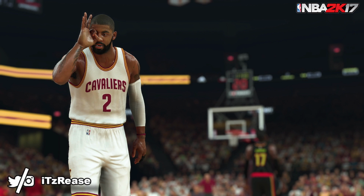Kyrie Irving was the best looking screenshot we had. He was the best looking player we had all year. That beard was a perfect addition to Kyrie. The fact that his body type was perfect for him. The fact that everybody got the same build, it only works for certain people. It worked perfectly for Kyrie.